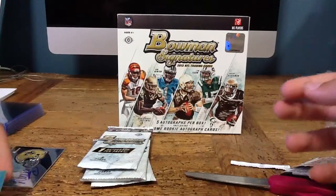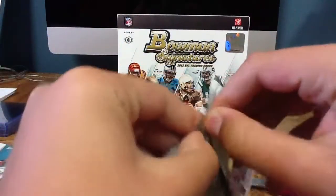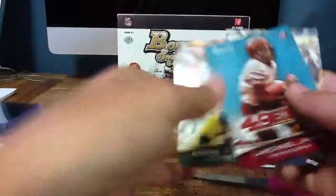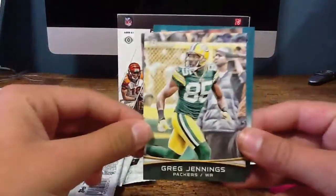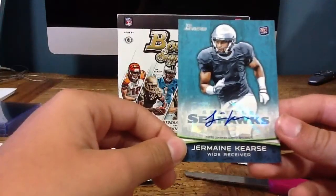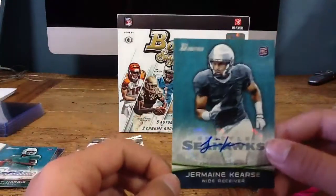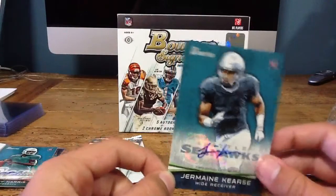Next pack. Okay. First card is a LaMichael James rookie for the 49ers. Greg Jennings for the Packers. Aaron Rodgers for the Packers. Cam Johnson for the 49ers. And a Jermaine Kearse. Looks like wide receiver for the Seattle Seahawks. That is going to Todd L. Nice hit there.